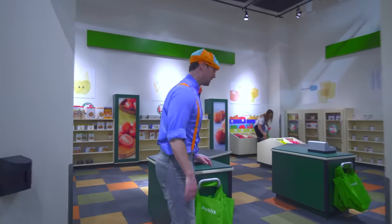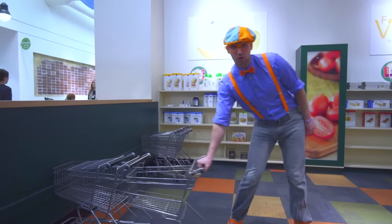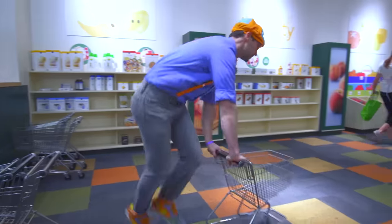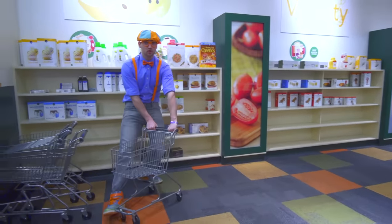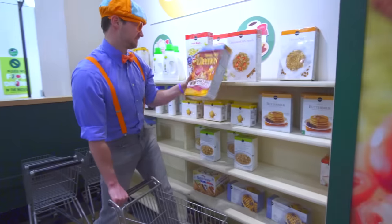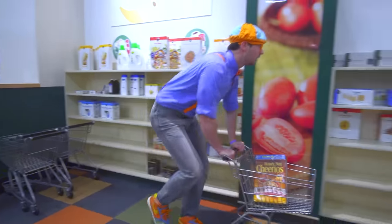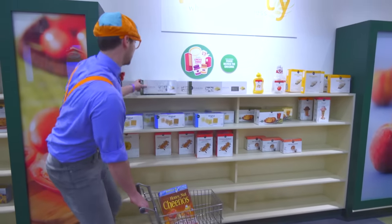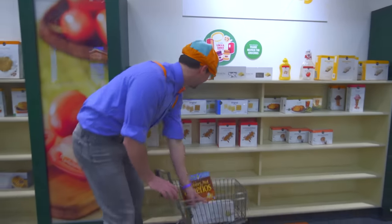Supermarket. Come on, let's get some groceries. First, we gotta get a grocery cart. Whoa, here we go. What kind of groceries should we get? Let's get some cereal. Okay. And for lunch, let's get some lasagna. Yum. I love lasagna.